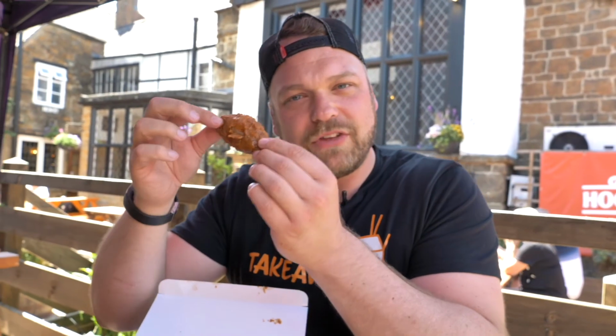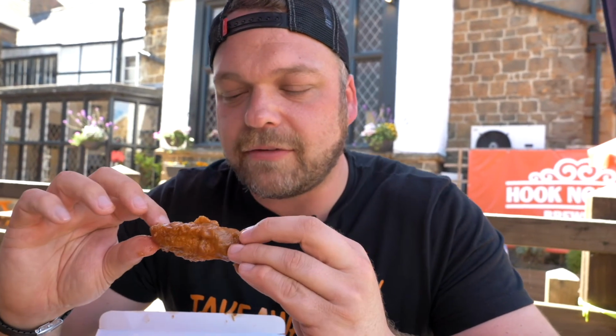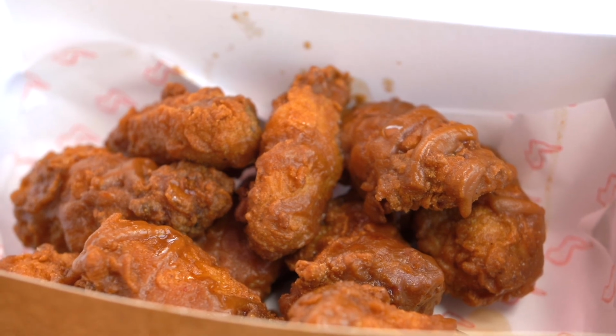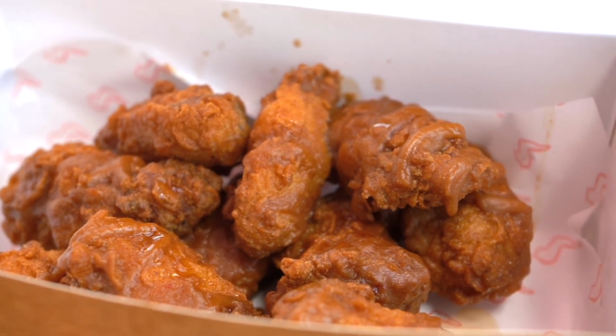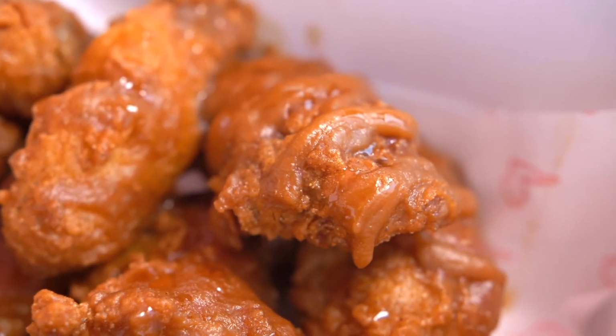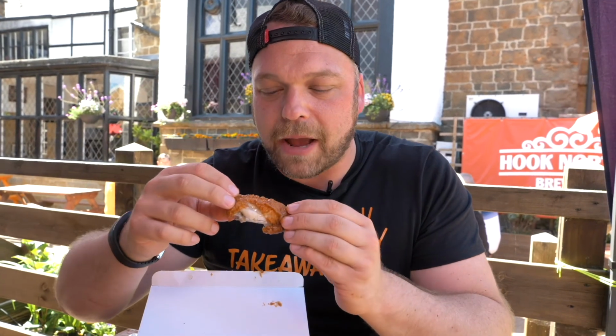And the heat, these retain the heat so well. So this has just got the peanut butter. Let's have a taste. Let's see if it lives up to expectations. Oh, that does not disappoint. I don't know how they do that. In fact, yes I do, I've got a little bit of an insight. These are double coated. So basically you've got the flour, then the buttermilk, and then you go back to the flour and then it goes in the fryer. And I tell you what, you can taste that. An extra crispy batter on there.